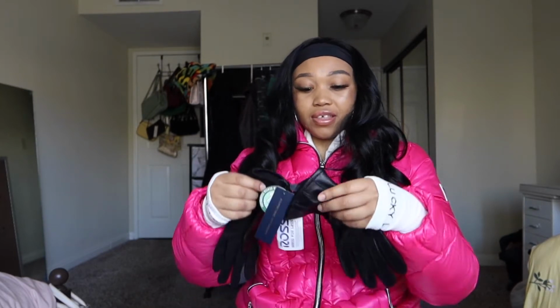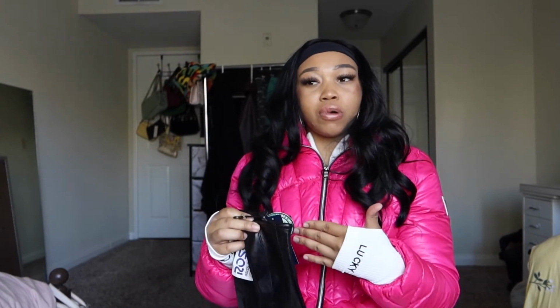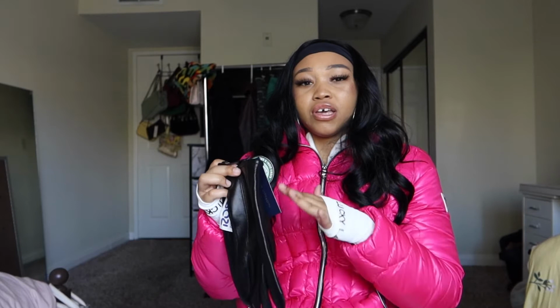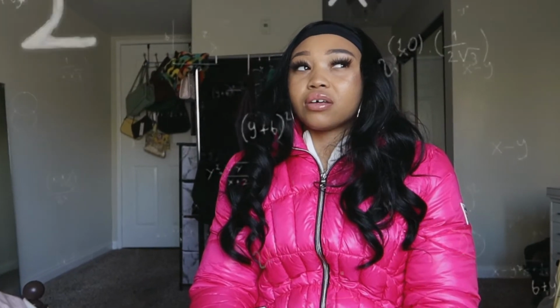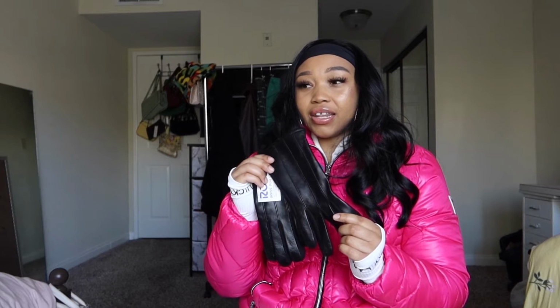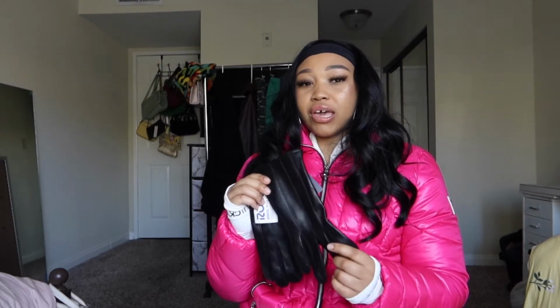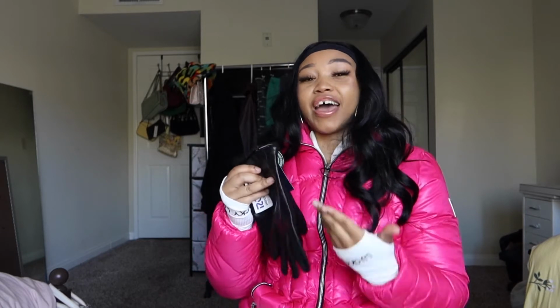So the next item that I want to show you guys in this haul are these gloves. These gloves that I bought from Ross were supposed to be gloves that you can use while texting. Like, you're supposed to be able to put them on and it's not supposed to, what's the word? Obscure? Object? Prevent. You're supposed to put these on and they're not supposed to prevent you from being able to text at all. So I haven't tried that theory out, but that's what the tag says.